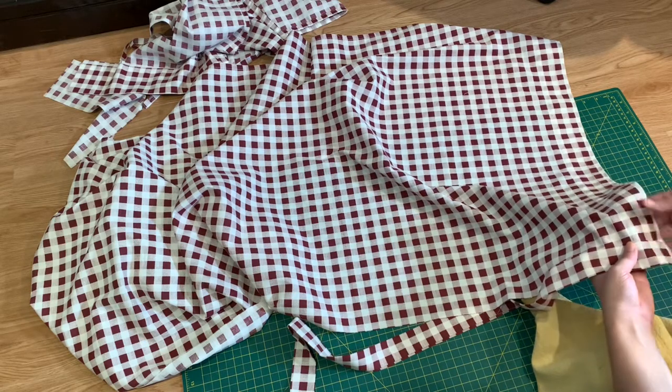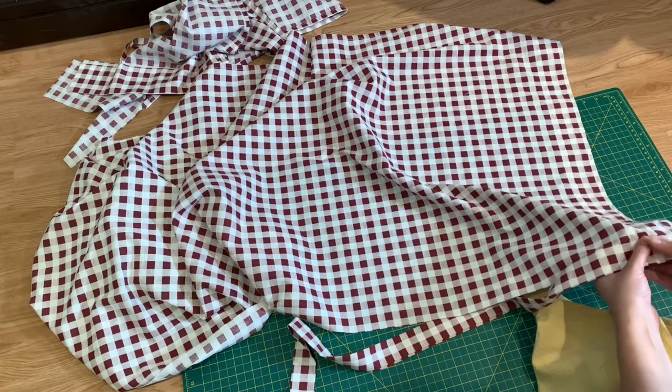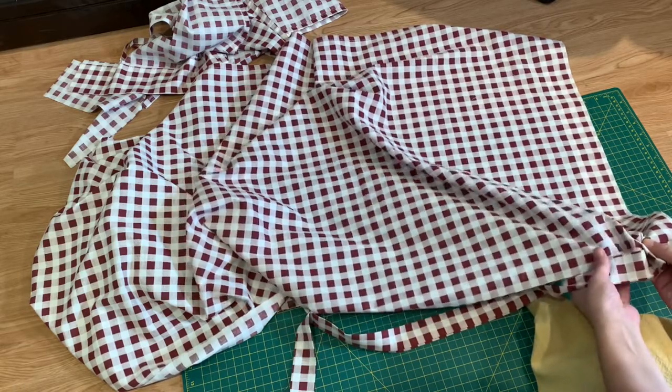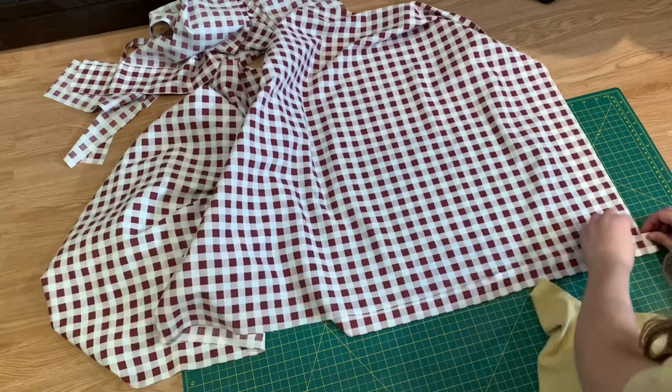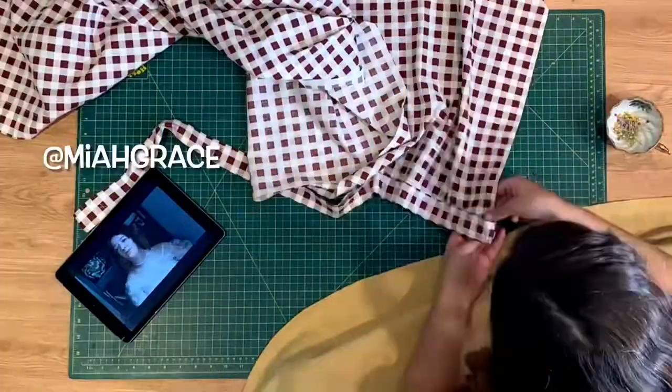I know the front placket can't be gathered at all. So once I have this lined up and in, I'm just going to pin it. And then I'm going to start scrunching it and gathering it by hand and try to make them equal that way. I think that is my best case scenario to do.